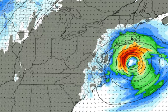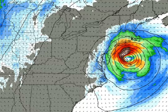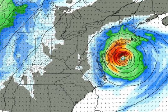This is going to move eastward, so the winds are going to slacken a little bit once we get into at least the first part of Sunday. But then as the system retrogrades backwards, you can see what's happening here. The heaviest winds are coming back into the coast as the system's moving west, so you get some pretty strong winds.